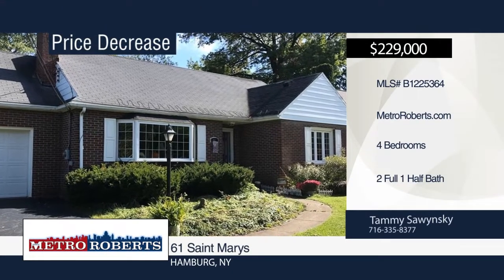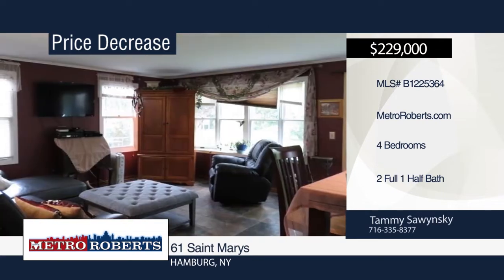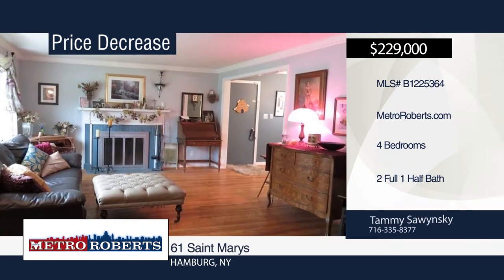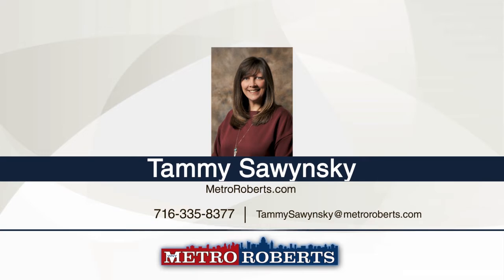Come and see this large brick and frame 4-bedroom home. There are hardwood floors throughout, a wood-burning fireplace, and a large picture window in the living room. In the kitchen, you'll find tile floors and white cabinets. Step out back through the family room to the fully fenced rear yard with plenty of space to run around. This home is near Charlotte Avenue Elementary School. Hurry and make your appointment today with Tammy Sawinski.